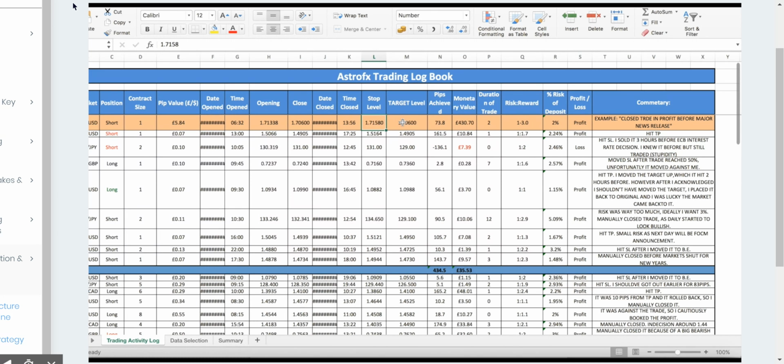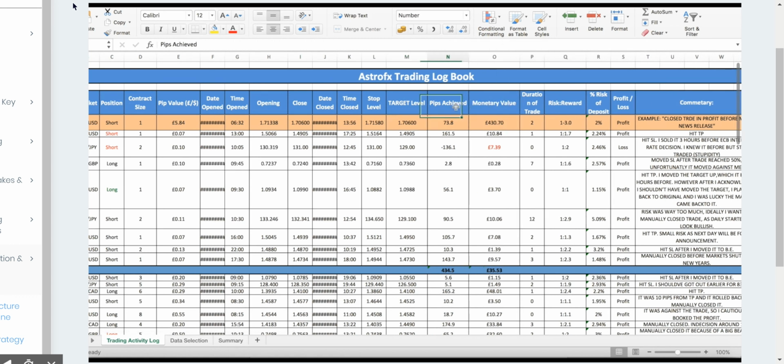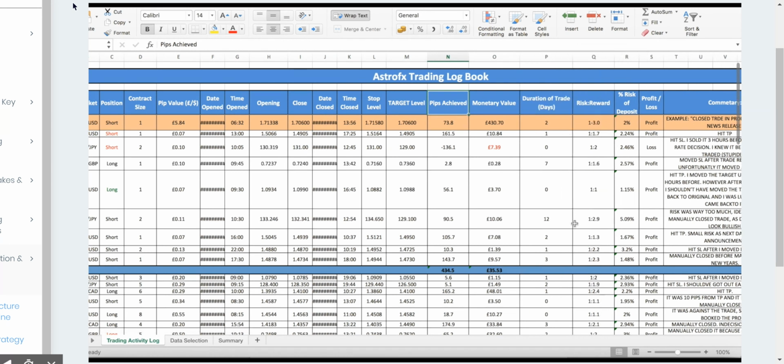And we're always looking at the stop loss and take profit potential target zone. When we put the risk reward tool on, obviously our target level is going to be where we expect the market to go. But sometimes we'll have to close it a little bit early, okay? Now, pips achieved, that is obviously of some importance. The monetary value is also of some importance, but the pips achieved, pips are what we're going to be aiming for first and foremost. The duration of the trade, it could be 1 day, 2 days, 3 days.